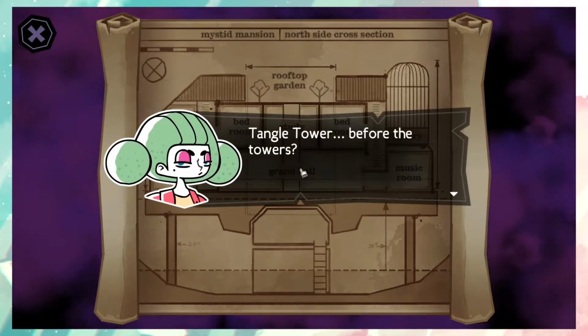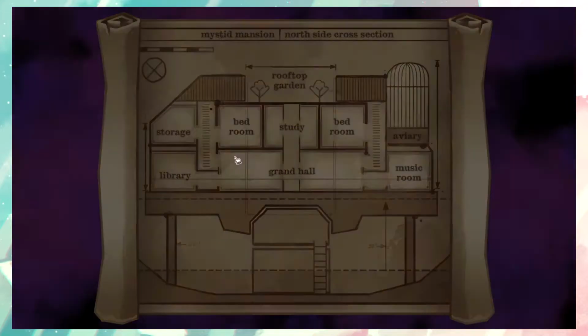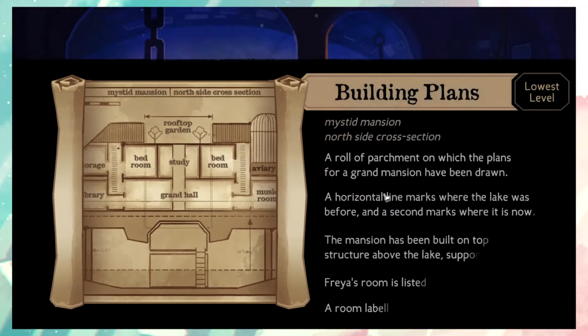Tangle Tower before the towers? Huh. I think that's it. This seems pretty significant. Yeah. Agreed. But I don't know how that factors into everything other than the room that we hadn't been in before. It probably has some kind of crazy thing in it, but otherwise I'm not really entirely sure.